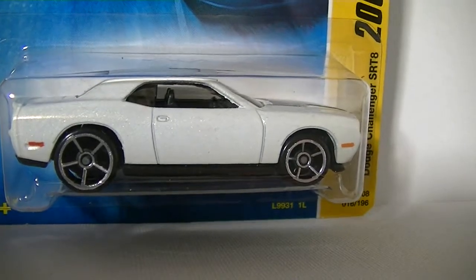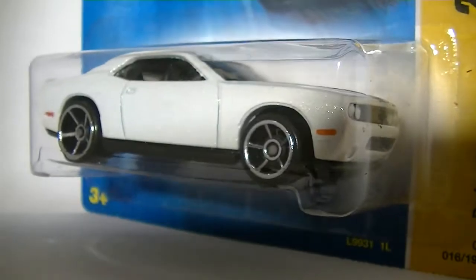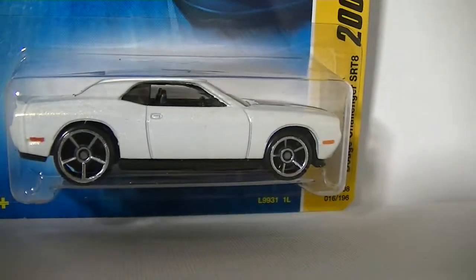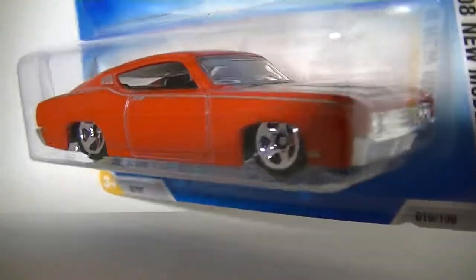Got another '08 new model, Dodge Challenger SRT8 in white. I just got a gray version of this one not too long ago, but this thing is awesome. It was also released in the signature orange color, Hemi Orange, but I didn't see that. And got a recolor on the '08 new model Ford Torino Talladega.